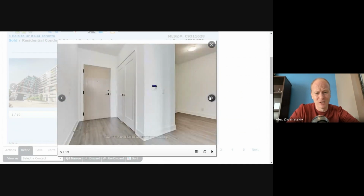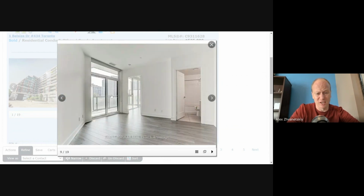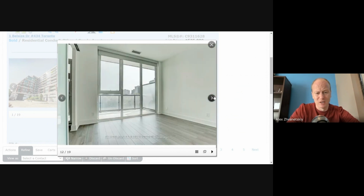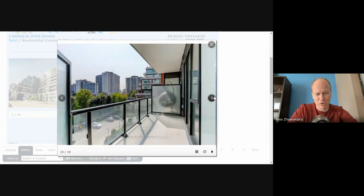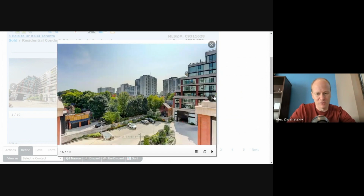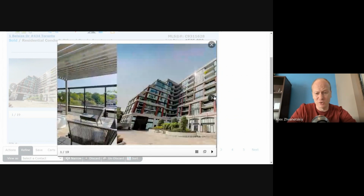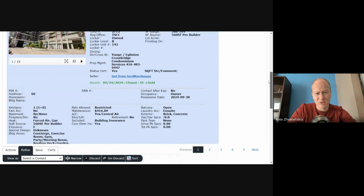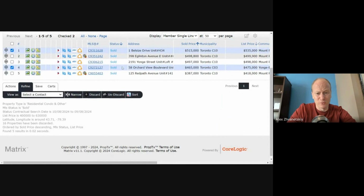You can see that this is a pretty nice building, with newer finishes. One of the things that stands out to me is the shape is a little bit off, and I know some buyers do not like that. But overall, this is a pretty proper 1+ den. You're obviously not getting CN Tower views here. You're getting parking lot views. But for 515,000 to be at Yonge and Eglinton, over 500 square feet, with access to these really nice amenities and maintenance fees of only $416, that is something I think is very, very appealing for buyers.